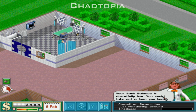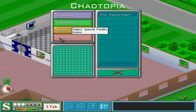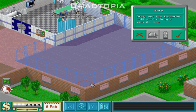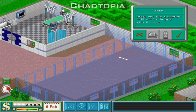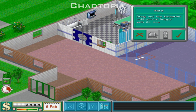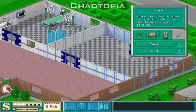Anyway, so my bank balance is dreadfully low. Go away. So let's see. Will I have enough for a ward? Yes, I will. Excellent. So now the thing is, if I build a big ward, oh crikey, no, I can't do that. Can I build it like that? Can I build a thinnish ward? Yeah, I can do that. That'd be interesting. I can put all sorts of stuff there, but to be honest, I want a big ward like that. That's better, because then what I can do is put another build thing there, like an X-ray department, something.